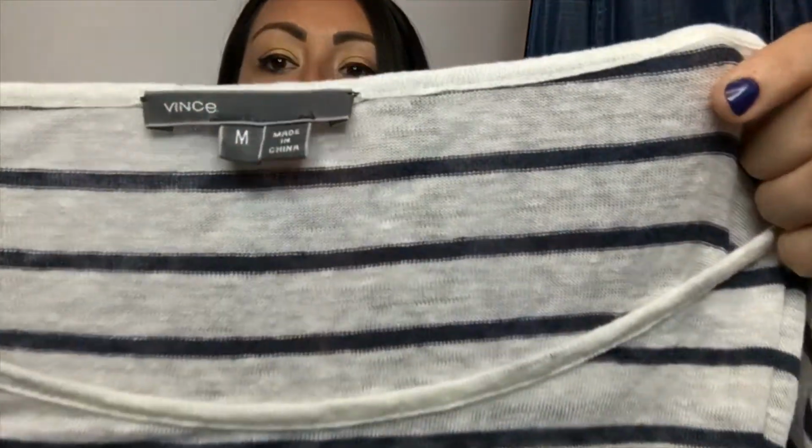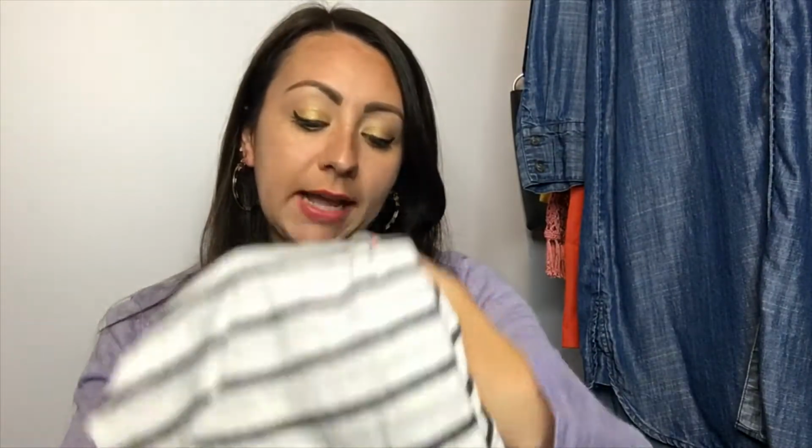So first thing I'm going to show you is on eBay, and this is actually a linen top by the brand Vince. This sold really quickly. I didn't have it listed very long, and someone sent me a $15 offer. I countered with 20 and they accepted. So that is going out today. I have the packaging already, I just have to close it.